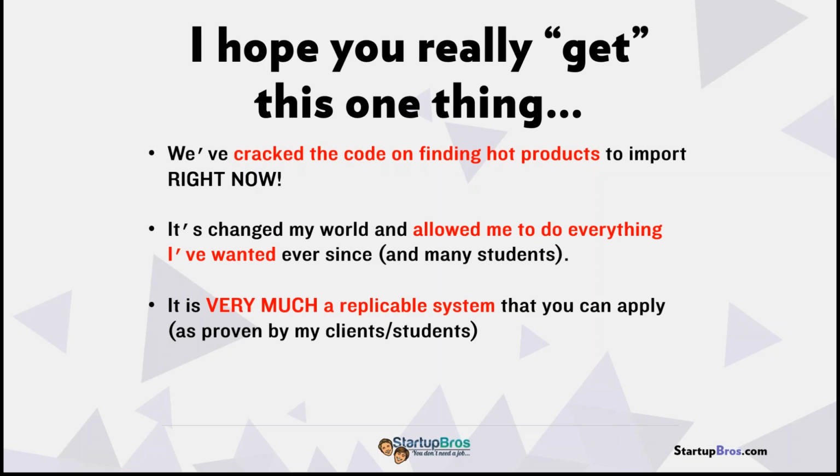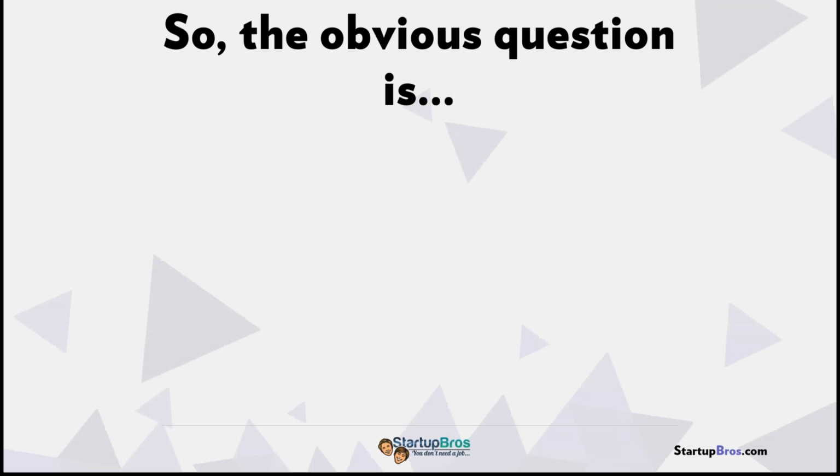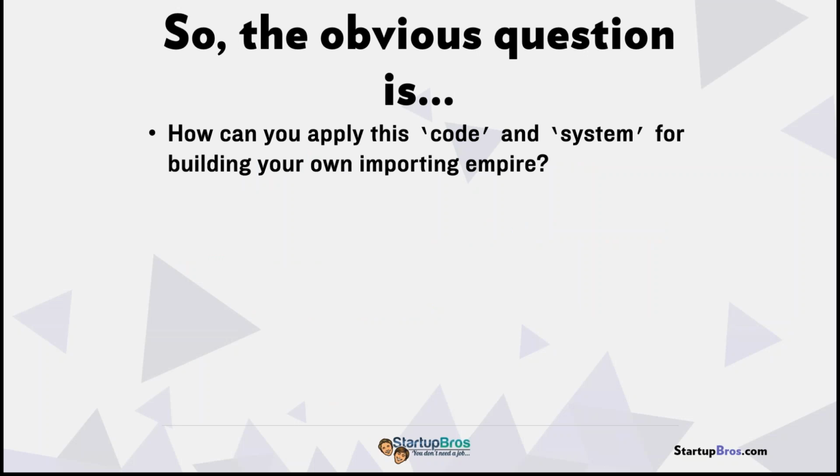And it's very much a replicable system that you can apply, as proven by our literally thousands and thousands of successful clients out there in the world right now running successful e-commerce businesses. So guys, very much a replicable system that you can take right now and go start using. And this is a great business model. Create that freedom, create that money in a relatively short amount of time. Again, we just gave you the growth curve here. You'll be really surprised at how quickly you're killing it with this business.